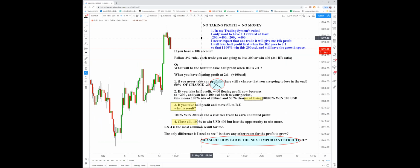Do you know what kind of behavior I recommend you to do? I will strongly recommend you to consider option 3 and option 4, depending on how far the next important structure is. I will never recommend you choose to do nothing when your profit already hits 2 to 1. So give me 6, give me 6 if you understand.